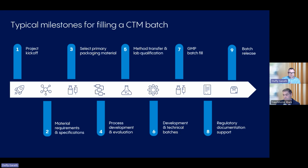And then they're going to want to know a lot of information from you. And these decisions can be key to guide your success moving forward. So we're talking about things like the material requirements and specifications. What do you know about your material? What do they need to know about it? You need to select that primary packaging material. Once you've done that, you need to define really your design space around that, develop a process with your partner together to get that product into that primary packaging container system you've selected. Then find a way to test that to make sure you're getting your quality attributes met to release material that is effective in the clinic. Go through some risk mitigation steps along the way with development or technical batches to really kick the tires of the process. Make sure you really do de-risk that GMP batch that is so key along the way.